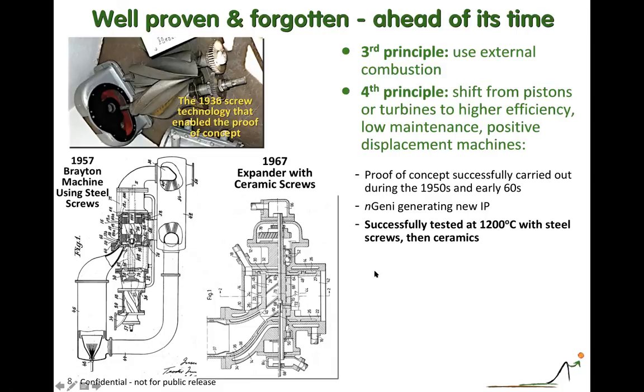It was impressive. They managed to operate these devices at 1,200 degrees C, initially with steel screws. Normally, the steel should have melted, so they had clever design, and I know what they were. And then they moved to ceramics.